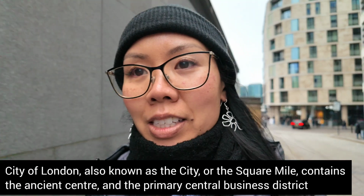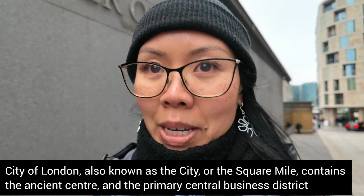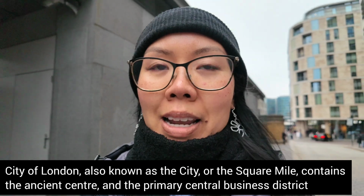Obviously, everyone wants to enjoy the winter by the river and enjoy as much as possible of London during the festive period. And now I want to take you to the City of London, which I believe would be less busy. I'm not saying that it's not going to be as busy, but it should be less busy because people are less aware of it. And so let me start now.